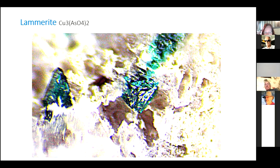Lammerite, there's three crystals there, one on the left and two pyramidal hanging down in the opposite direction, basically. Difficult to photograph, very dark green again, and quite often in aggregates that are difficult to make out what they are. It's quite a similar mineral, but it's a different shape, which is found there.